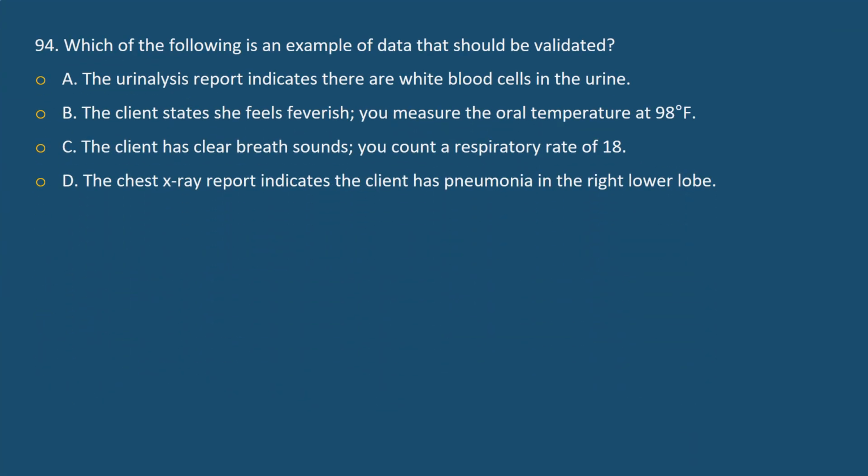Question 94. Which of the following is an example of data that should be validated? A. The urinalysis report indicates there are white blood cells in the urine. B. The client states she feels feverish. You measure the oral temperature at 98 degrees F. C. The client has clear breath sounds. You count a respiratory rate of 18. D. The chest X-ray report indicates the client has pneumonia in the right lower lobe.